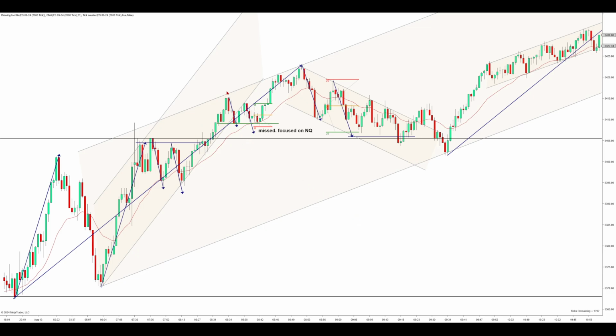And so we wait for these 2 attempts to fade, and since we have the 2 attempts, it's now safe to enter on the failure. It's made its 2 attempts. It's unlikely to fade. It's holding off the EMA right there. That looks good for a long. I did miss it because I was focusing on a trade in the exact same spot on the NQ at the same time, and so I did not get this, but this does look good to enter on.